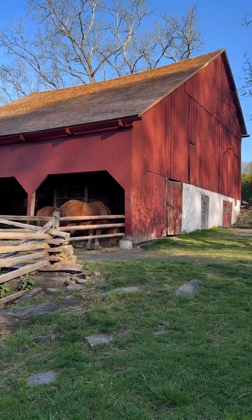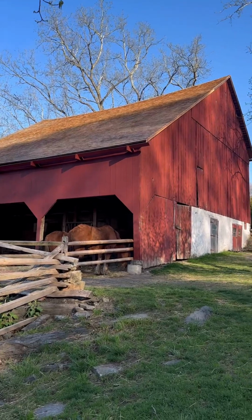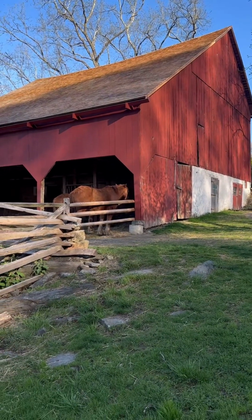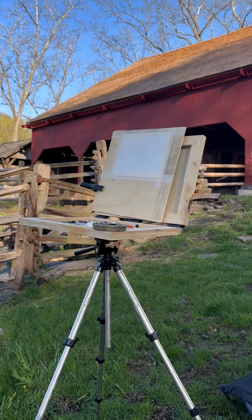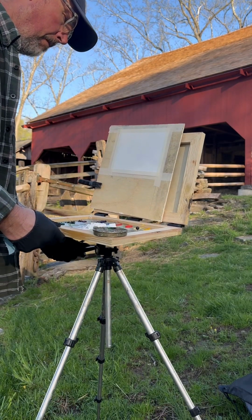So here we are at Quiet Valley Living Historical Farm in the Poconos, and I came with the intention of painting some sheep, but as soon as I arrived they ran off.